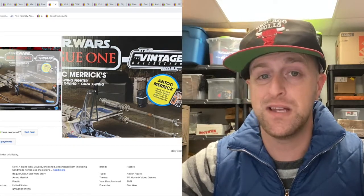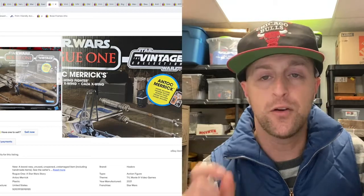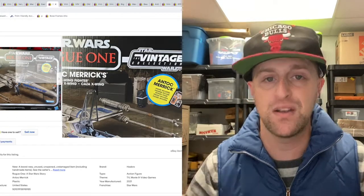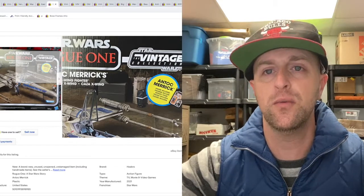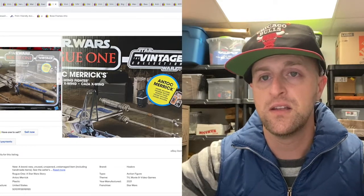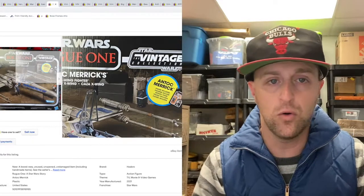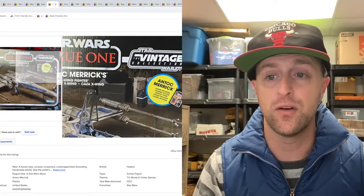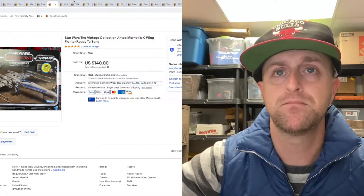And also at some times, just so you know, the character inside the box is worth more selling by themselves than the box itself and everything else in it. So sometimes you can purchase these, sell the vehicle or whatever else is coming with it by itself, and then sell the character for exactly what you paid for the entire lot.